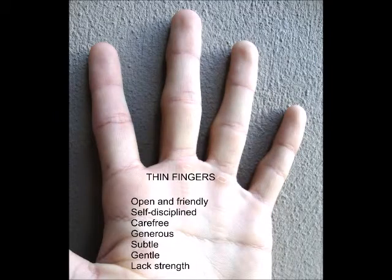And here the thin fingers obviously have the opposite meanings of the thick fingers. These people are more quiet and gentle. They are open and friendly. They're patient and tactful. They're quite more self-disciplined, and they do tend to put others' needs before their own needs. If it's on a fire hand with a slightly longer palm, that can mean that they're athletic as well.